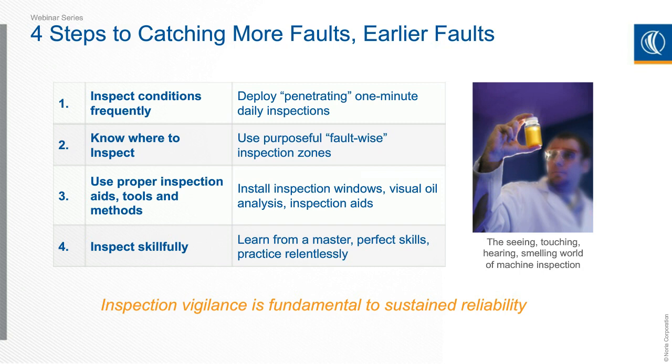Then we need to know where to inspect. So we need to have an understanding of where these fault-wise inspection zones, these inspection points are. And we can do this in part by understanding what we're looking for, the faults and the root causes that we're looking for. If we know what we're looking for, then we can work backwards to identify where they might reveal themselves through an inspection there.